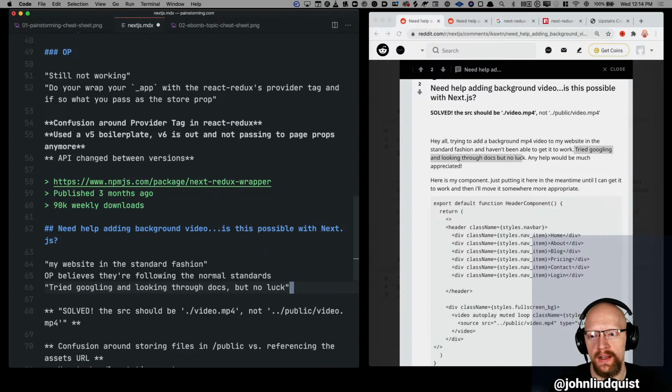And this line right here, when you think of copy or ways to get people interested in your content, I can use this quote. Have you tried Googling and looking through docs but had no luck? That's so good. It's just something someone said. It's not my words, it's their words. That's where Amy is the master at this, where she can write an article and you think she's talking directly to you because she's using all the words that you would use if you were asking those questions. And if I said this in some sort of promotional email about static assets in Next.js or whatever, that's the combo.